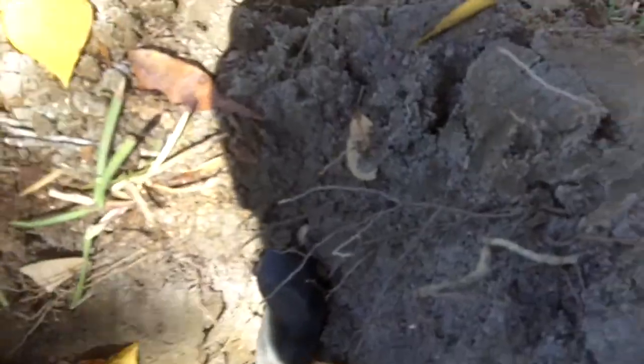Thank you. All right, I'm here in this sand, and to give you some idea, that's probably a foot deep. I'm over a foot deep. That's a 6-inch blade, so we're probably 13, 14 inches deep.